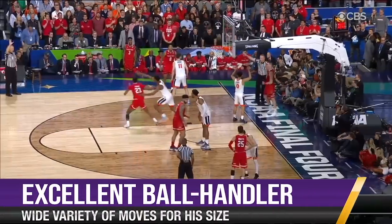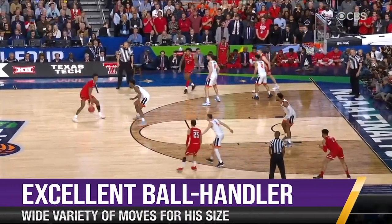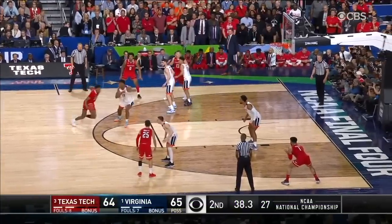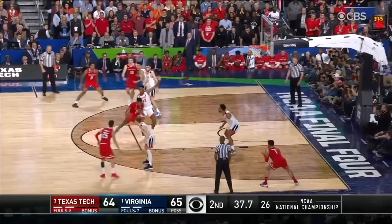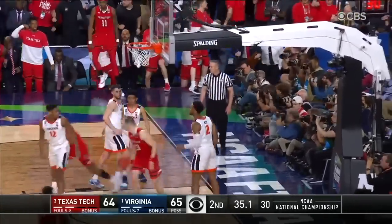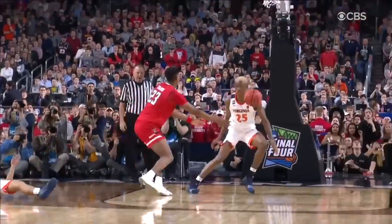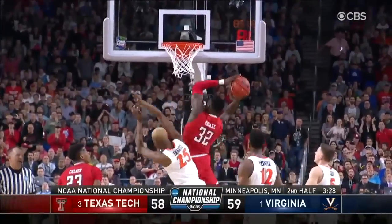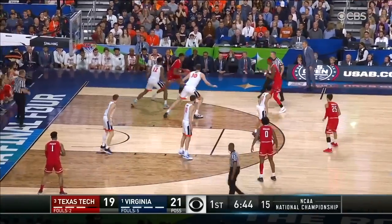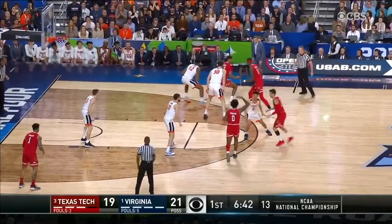This section is going to be broken up into two parts, skills and decision making. Let's start with his skills, where his ball handling is remarkable for a player his size. He uses spin moves well and has a nice fake spin counter that helps him create separation here, leading to a bigger pocket to deliver his pass through.